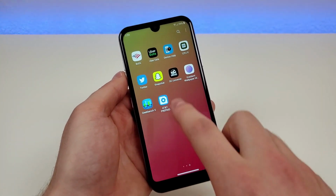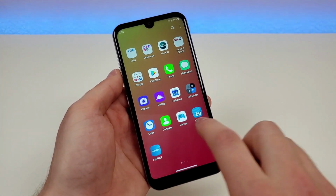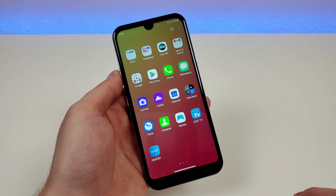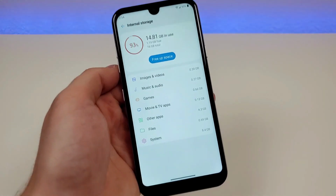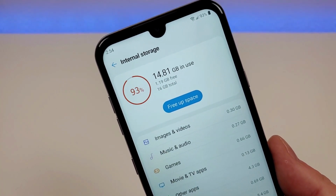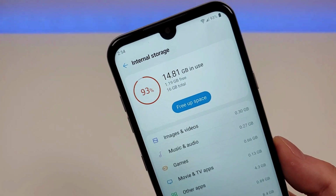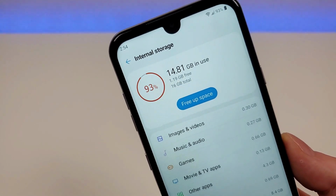Now I did install a variety of my own apps on here, and the phone does come with a variety of different pre-installed applications too. I did already remove quite a few of them, but there's still a few left. But you can see that after doing all of that, I do have just 1.19 gigabytes of space available. So I definitely do recommend getting a microSD card to pair up with the phone because you will run out of storage pretty quickly here.